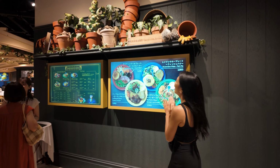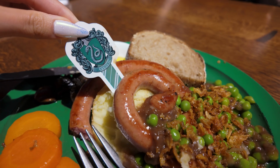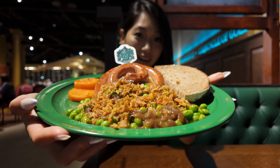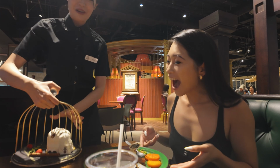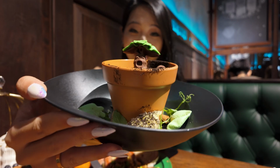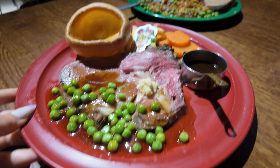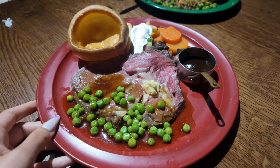I chose to eat at the Backlot Cafe because it looks so good. Look at all the options they had for the different houses. Of course I had to get the Slytherin plate, which was bangers and mash and dessert as well, the Hagrid cake and the Mandrake trifle. Yes, I may have overordered, which is typical of me, but I couldn't decide which dessert to get, so I had to get both. Amy got the Gryffindor plate, which was roast beef and peas.